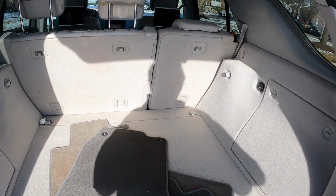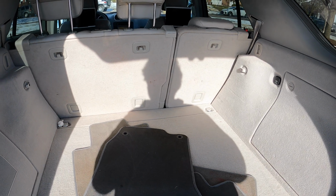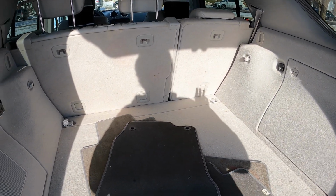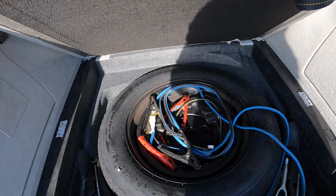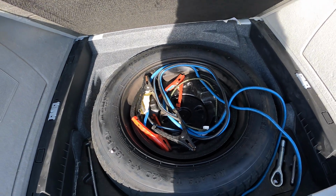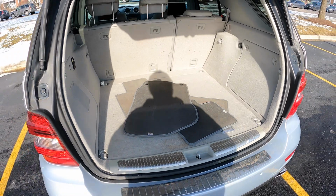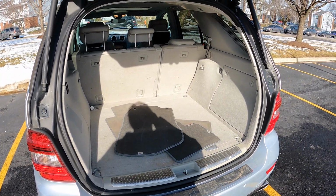Tons of space back here. You could probably have fit a 3rd row. However, Mercedes didn't want to torture anyone. And so you're left with tons and tons of space. Let's also open this up. You do get a spare tire as well, which is just fantastic. Really, really in love with the rear space here in the ML350 from 2011.